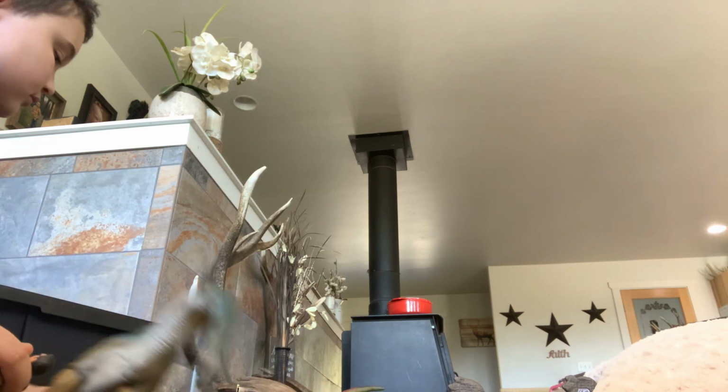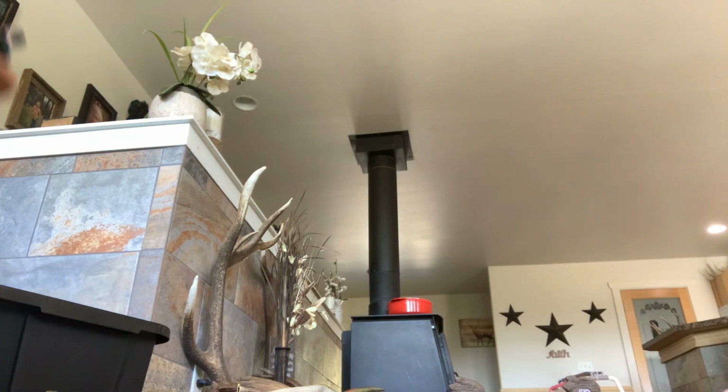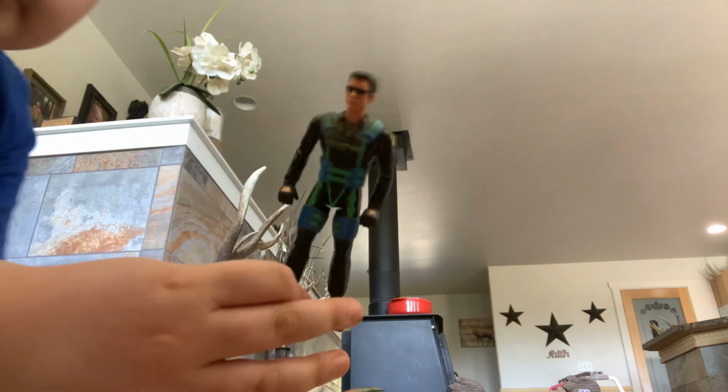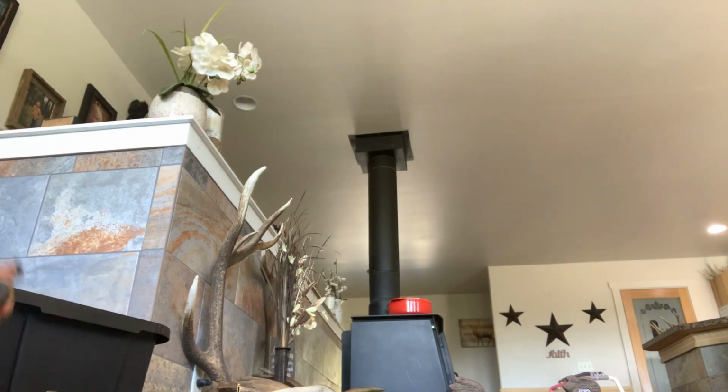Then we have... I don't know where the hang glider is. No, don't do that, Bob, because at least he's scared. I don't know where the hang glider is, but here's the... Is he Hasbro? Hasbro or Kenner? I don't know, but this is from The Lost World. He comes with a hang glider. Ian Malcolm. That's Ian Malcolm.